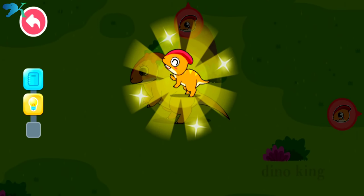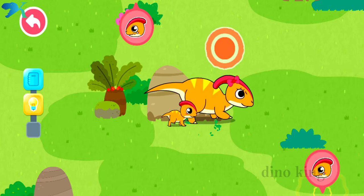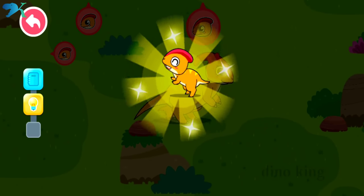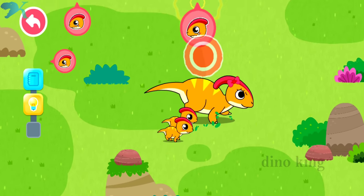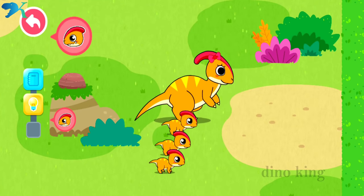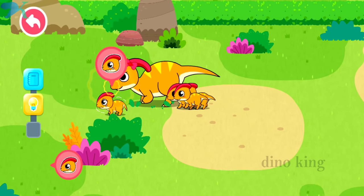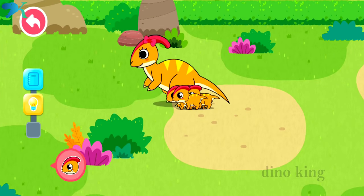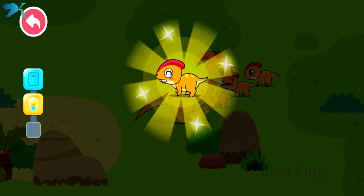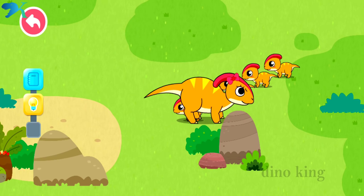That's the sound made by baby Parasaurolophus. You are great! Try to find the rest of them. The baby Parasaurolophus. Thank you.